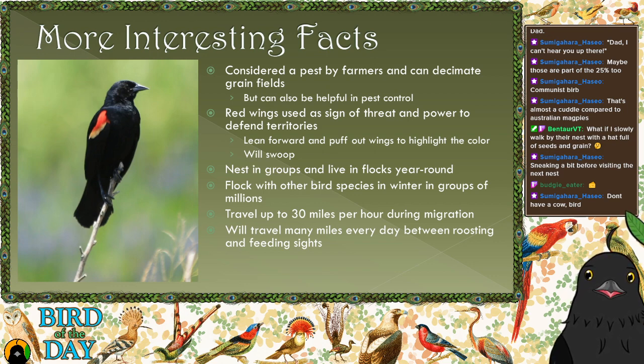During migration, they go at a pretty quick pace. They can cover 30 miles an hour, an average of 35 miles per hour, which is pretty fast for a little bird this size. It's a lot of effort to keep going, and that's kind of on the upper range. They're probably still only going to travel a couple hundred miles a day, but it's good migration.